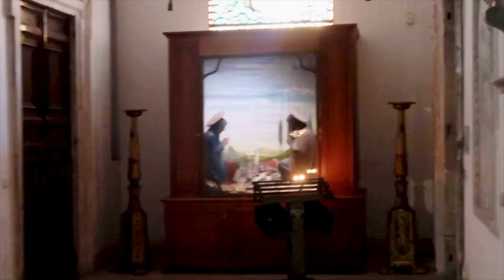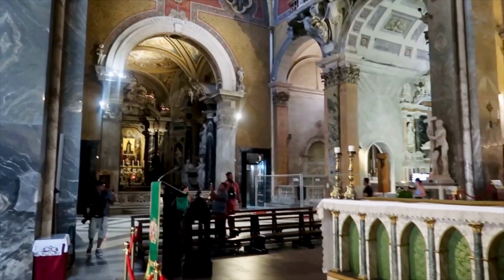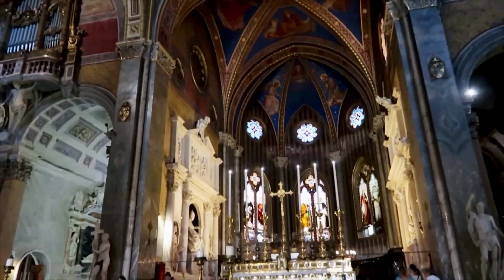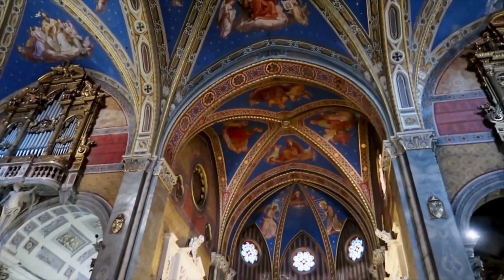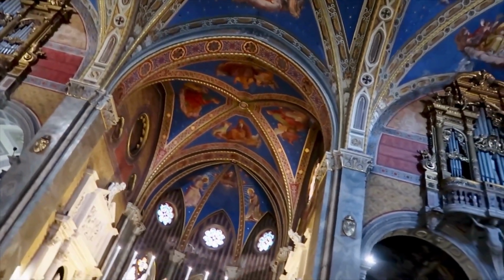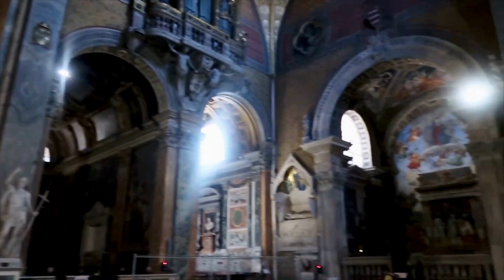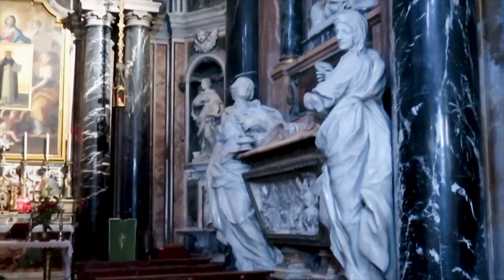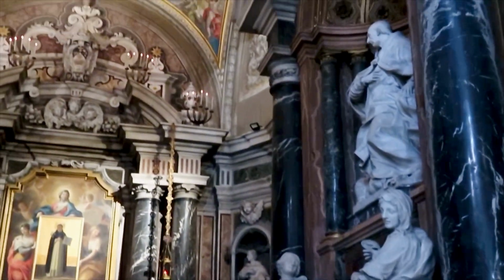So still on foot, we made our way from the Pantheon, about a 12-minute walk, to the Basilica of Santa Maria, which is said to be the largest of the churches dedicated to the Virgin Mary in Rome. It was beautiful and gaudy inside. It was really impressive and kind of overpowering in a very massive-feeling type of way.